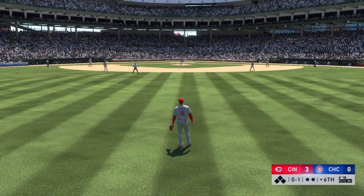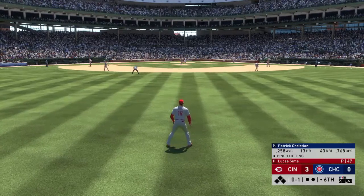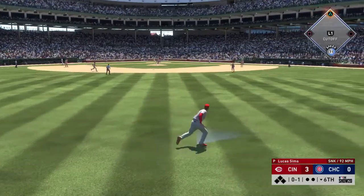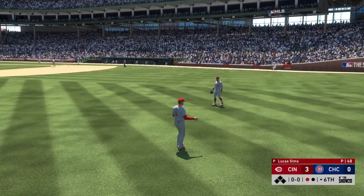Your attention, please. Pinch hitting for the Cubs, number 24, Patrick. Now a swing and a ball popped in the air back behind short. And the pinch hitter is retired here.